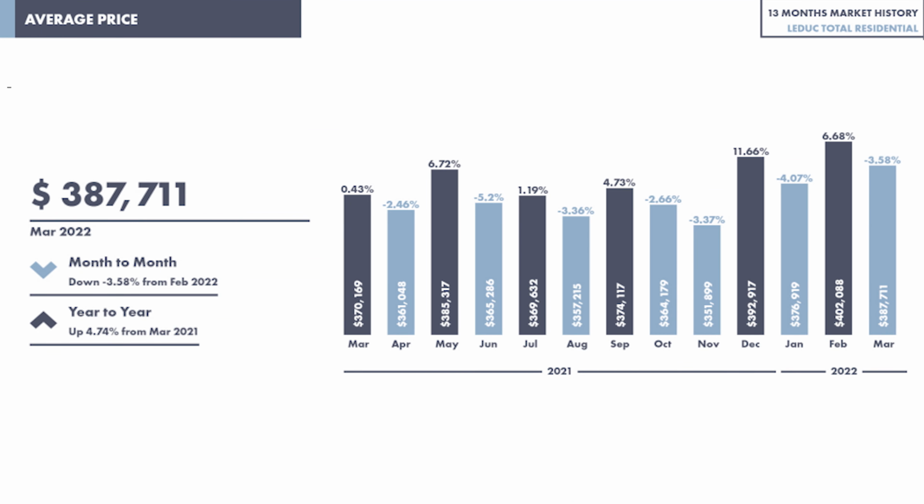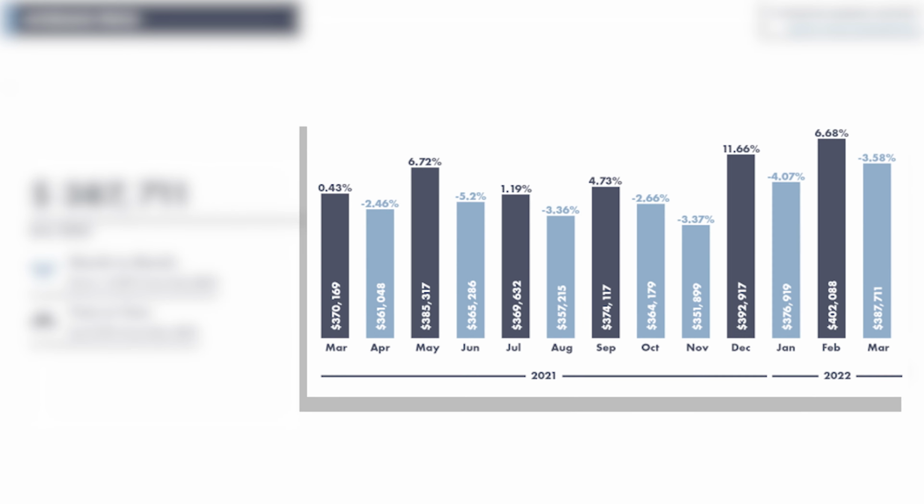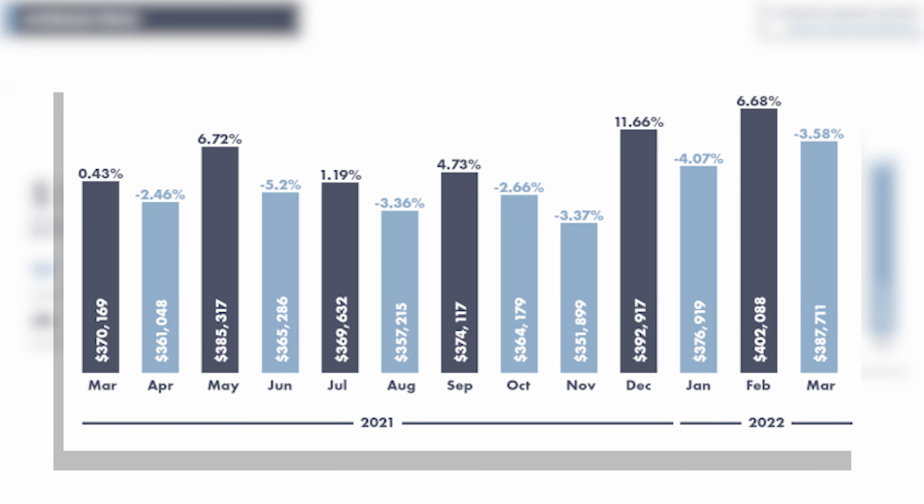Now, if we're looking at the market as a whole, the average price at the end of March was $387,711, which is actually down 3.58% from February, but up 4.74% from March of last year. Now, this is the 13-month history over here on the right, and you can see that there's lots of ups and downs each month, which makes it look like the prices are very unstable in Leduc.